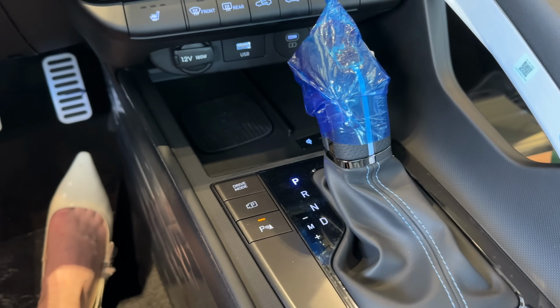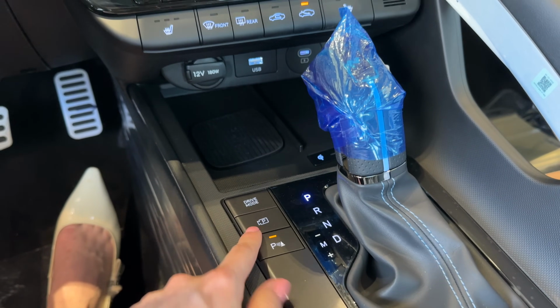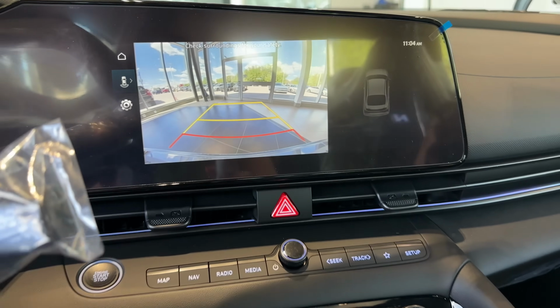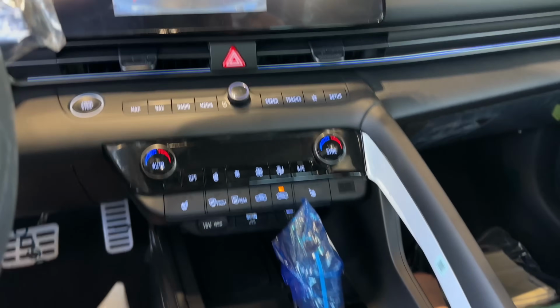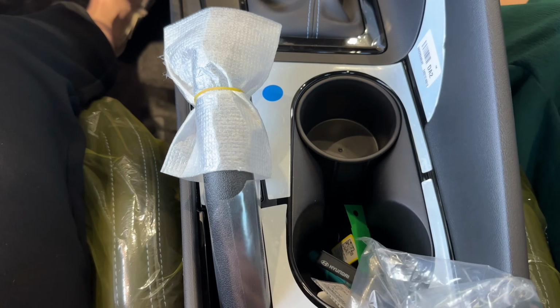You have all of your cameras, parking sensors. And again, I know that you're not getting this vehicle for the safety features, but with the ground clearance on this thing, it is nice to have those sensors and also the rear view camera. So it's great to see what may be creeping up on you as you are creeping around the track. Just kidding. You're flying around the track.